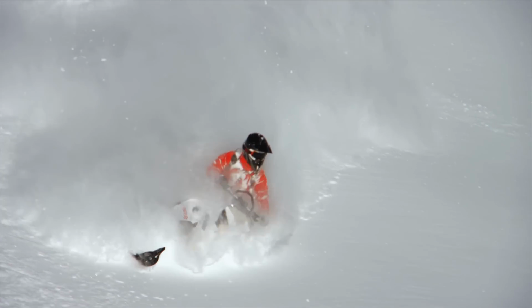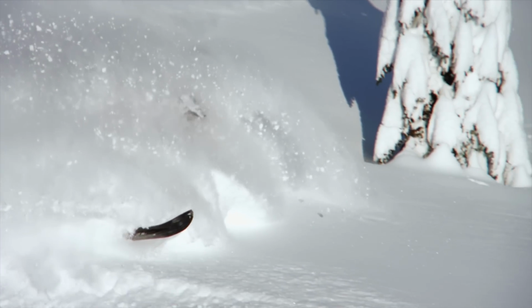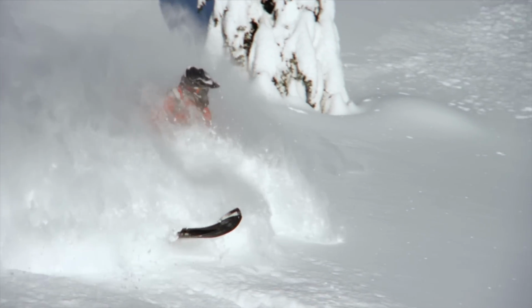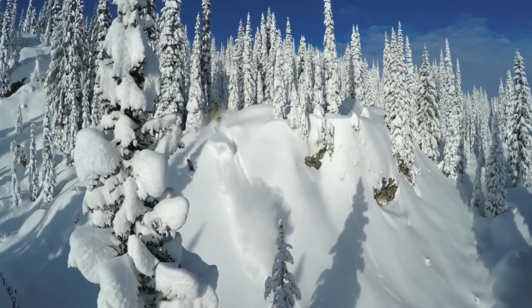So a 3-inch track with a really well-engineered piece of equipment like that really makes it easy for most people to get in some really nice deep snow. Climbing hills is not an issue. It's really about boondocking these days, so that's where it shines the most.